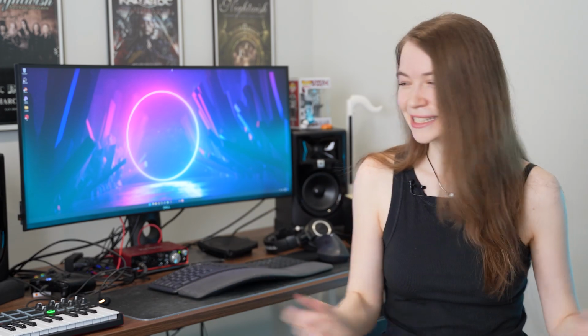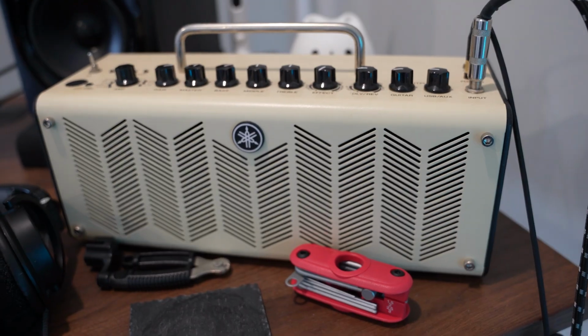Here I have my audio interface, which is a Focusrite 2i2, and I use that for recording various things. And here is my trusty Yamaha THR10 amp. I've had this for years now. I use it for practice and also just as a recording interface.